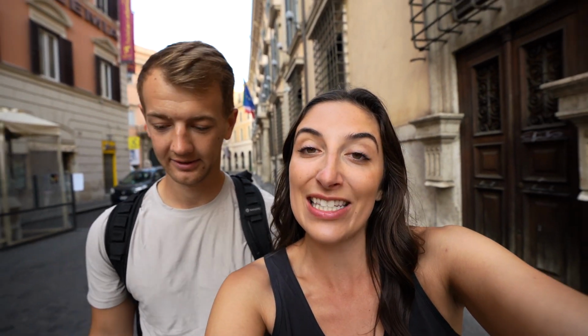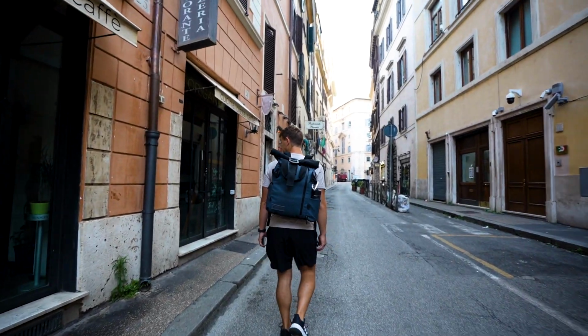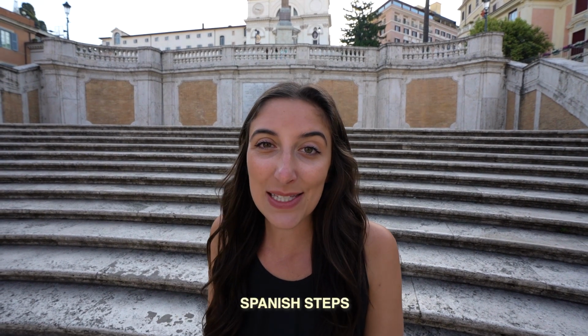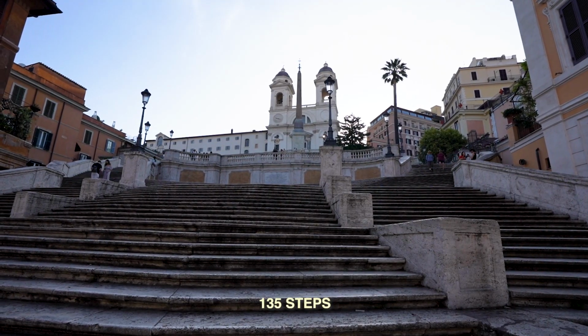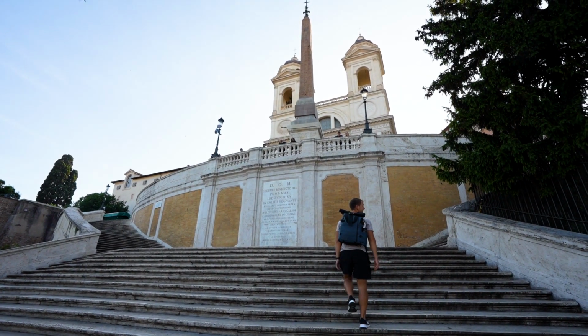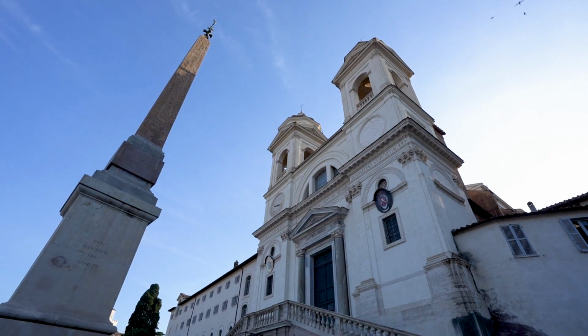Next, we are walking about 10 minutes over to the Spanish Steps as our next stop today in our walking tour around Rome. So next we are at the Spanish Steps, which is about 135 steps that are Baroque style, built in 1725. They are super picturesque. They've been featured in lots of films, which is why they are so famous to stop by and check out. There's a French church at the top of the steps, another amazing example of the architecture here in the Eternal City, and a nice quick stop on your walk.